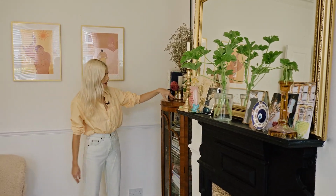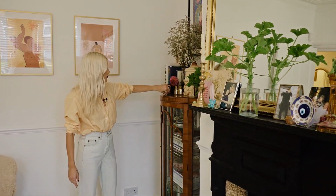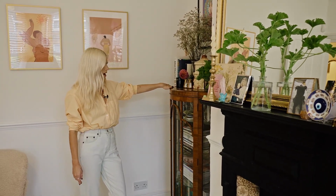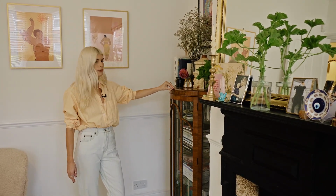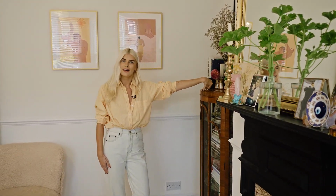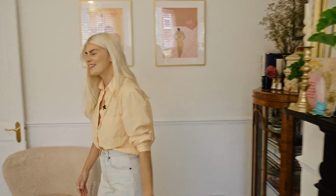And then yeah, this is my grandparents' cabinet. My mum and dad were going to throw it out, so I was like, absolutely not. So when I moved out, they were really pleased that this was going with me. But yeah, it's definitely one of my favourite pieces. Cool. So let's go into the next room.